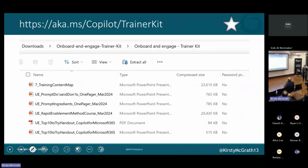Inside the trainer kit, there's the training content map. I do really like the training content map. There are handouts there, things to be able to try. Prompting, what does that actually look like? It's in here as slides. There are screenshots of them in the slides if you want to see. I'm not putting it up on the screen.